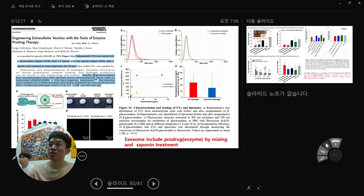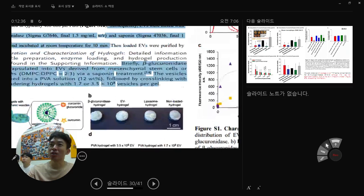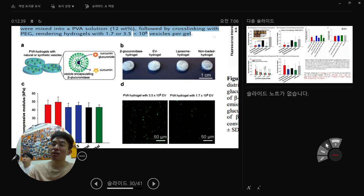And then in 2018 in Advanced Materials, you know this woman, Molly Stevens. They use EV to load an enzyme for prodrug therapy. So what is a prodrug? Do some people know what a prodrug is? Their hypothesis is that in this EV, they load the enzyme beta-glucuronidase. When this enzyme meets curcumin glucuronide, which has no function, it converts it to curcumin, which has functionality.